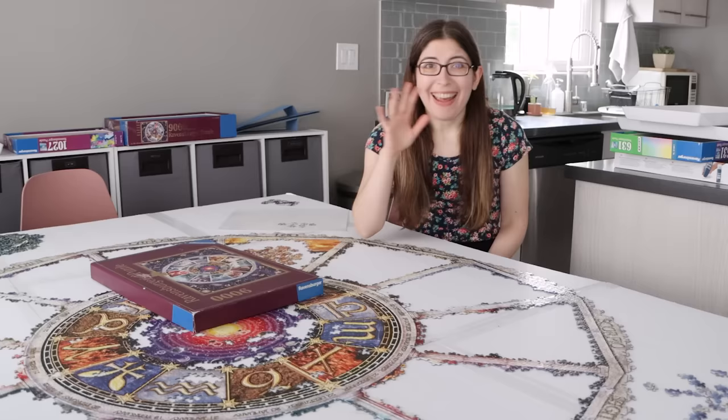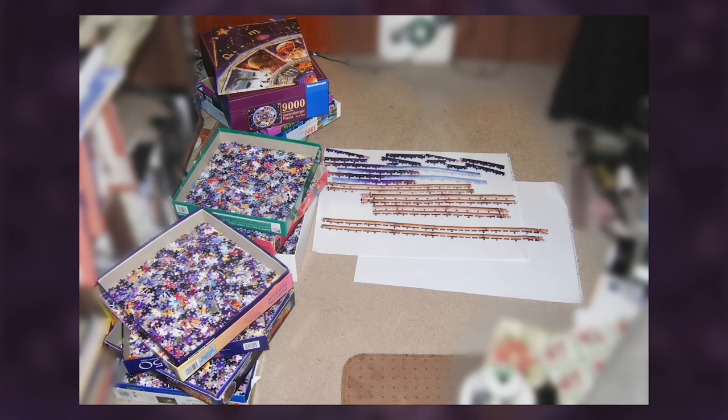Okay, so next, let's take another look back at some of my original photos from the first time I did this puzzle, all the way back in 2009.